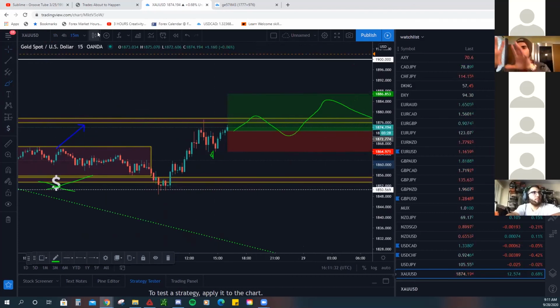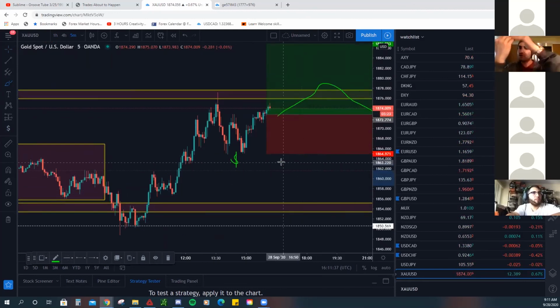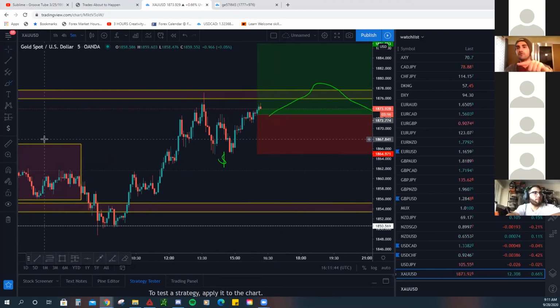Are we going to get that accumulation zone? Are we getting that inefficiency at the lows? Price can't seem to clean out those lows. Did we get that fake out? Or are we getting more confirmed ranges and breaches outside of those ranges? We can look to take it more further down.